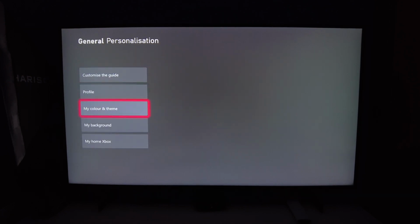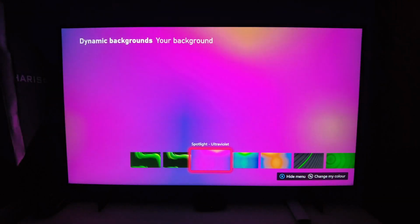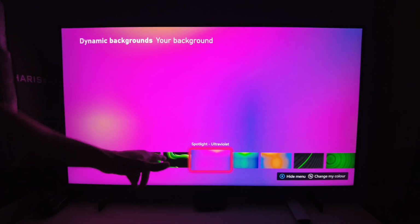In terms of personalization, you can change the color and theme of your background. You can change your background itself. If you've got some screenshots from your Xbox Series S games, then you can use them as your background. And if I click on this, you have this new option called dynamic backgrounds, and this is the only change I would say in your Xbox Series S when compared to your Xbox One S and your Xbox One X. So this is the only difference.